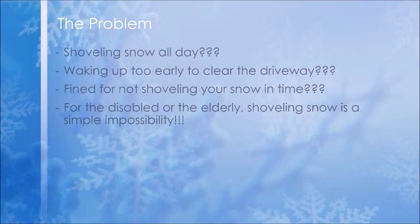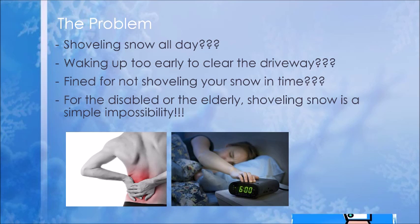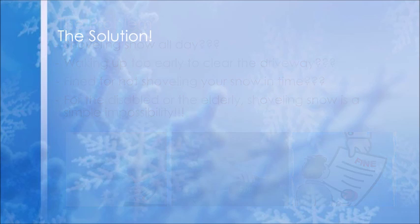Well, there is now a solution to all these painful problems, and that solution is the Polar Pipeline. The Polar Pipeline is a console that sits at the top of your driveway, out of the way and for the most part out of sight until you need it. Whenever it does eventually snow, the Polar Pipeline will deploy and do its thing.